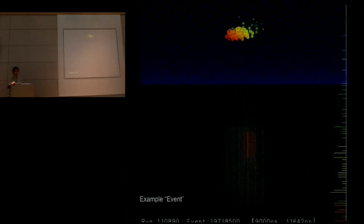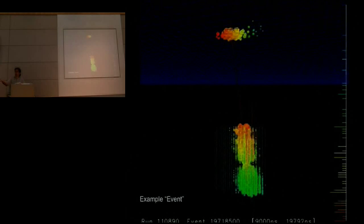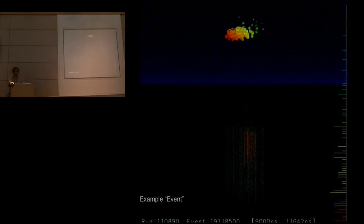So this is an example of an event. This is actually a cosmic ray event.